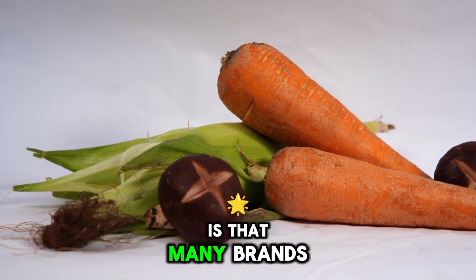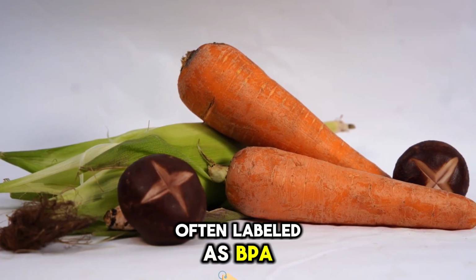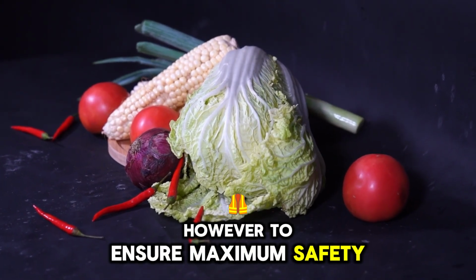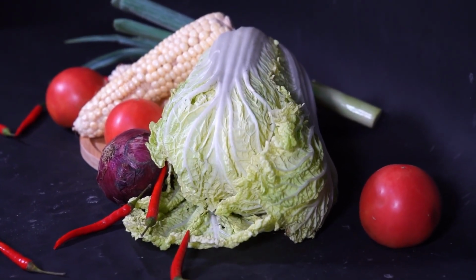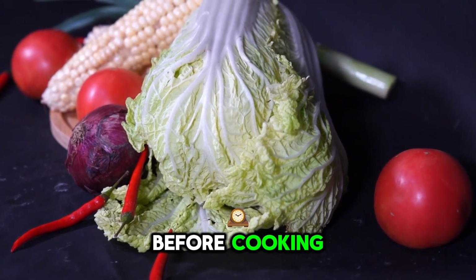Another advantage is that many brands now use BPA-free linings, often labeled as BPA-NE on the packaging, reducing concerns about chemical leaching. However, to ensure maximum safety, always inspect cans before buying, avoiding any that are bulging, leaking, or dented. Store them in a cool, dry place at home, and always rinse thoroughly before cooking.